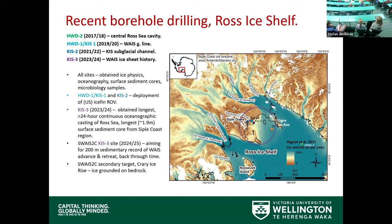And most recently, obviously at KIS-3, and Linda will talk about this, we've obtained the longest greater than 24-hour continuous oceanographic casting for the region, and also the longest surface sediment core, finally getting the hammer core to work.